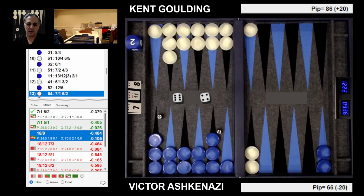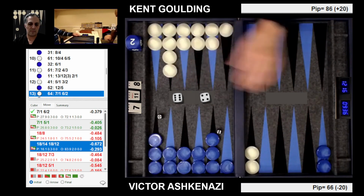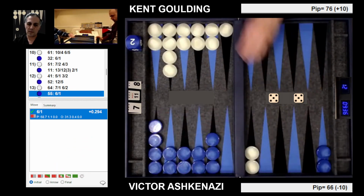I think he's thinking of breaking the anchor. That's a blunder, and both off the anchor is a bigger blunder. Victor wants a double 6, 4, 3, or even double 2, double 5. Some good, some bad.